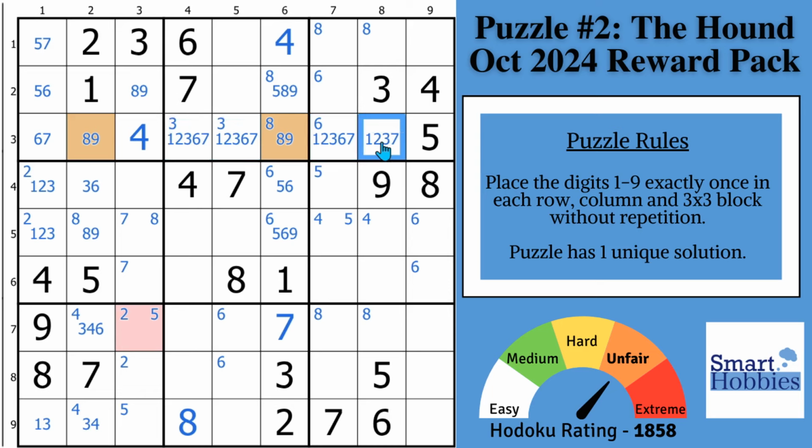Okay, so this can't be a 6, this can't be a 3 or a 7. This cannot be a 6 or a 7, and this cannot be a 6 or a 7 either. After finding this naked pair and making some restrictions in row 3, we want to look down column 3, and a similar trick to what we did with the 8, 9.